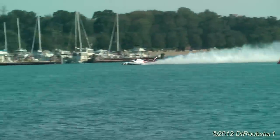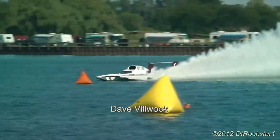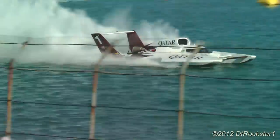Best equipment we've ever seen in the sport underneath him, but nobody can take away from Super Dave how well he can handle a race boat. And we're about to see it firsthand right now. He comes off of the corner, comes out wide, right in front of the corner.